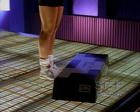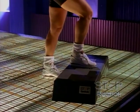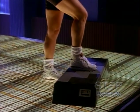Now, we're ready to set up your step. First, make sure that you have plenty of room on all sides of the step. When you get into the workout, you'll need some space. Make sure you've assembled your step correctly. To check the stability of your step, place one foot on top and gently rock it back and forth. A correctly set up step will not move when you do this. When your step is locked into place, you're ready to begin.